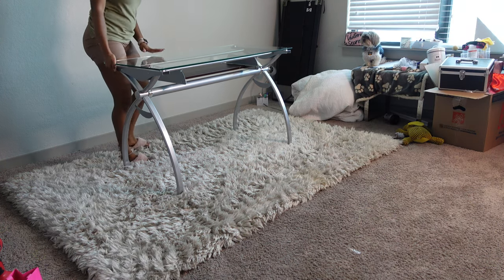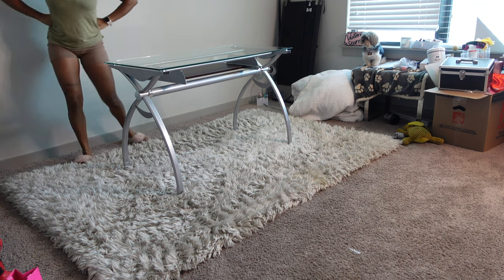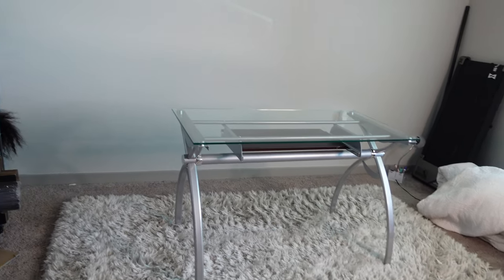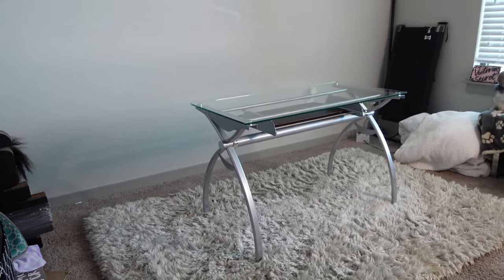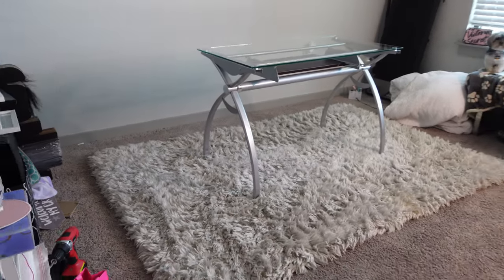Probably. I think we have to put the rug back. Okay, I don't know if I want the rug scooted up like this, y'all, or I'm about to try to put the rug back, and then y'all comment down below and y'all tell me.